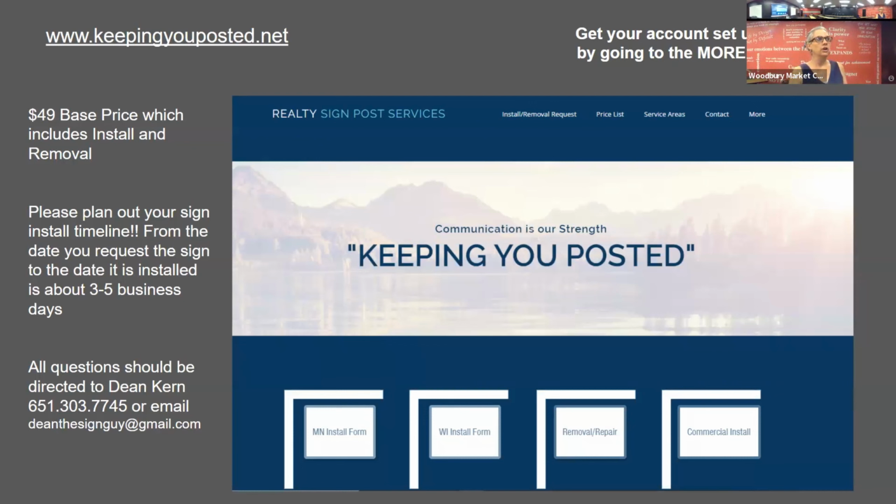We do have a supply of generic yard signs on hand with him. So if you do not have personal panels, when you request the sign install, you can just make a note to use generic panel. Once you do order your own customized panels, they can be delivered here. Dean will come and pick them up and keep them on supply. That way, when you go to do a sign install with him, you can say, use my personal panel. Again, he does Minnesota and Wisconsin. It's about a 3 to 5 business day process. So just making sure that you are, again, getting everything lined up.